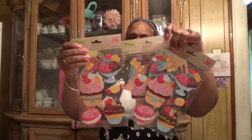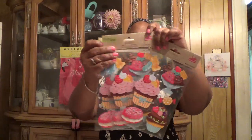Then I picked up more cake ones for my daughter. My daughter loves these. She's working on something. She's doing something with them. So I picked up this one, this one, this one. Look at that, how stunning. Beautiful.